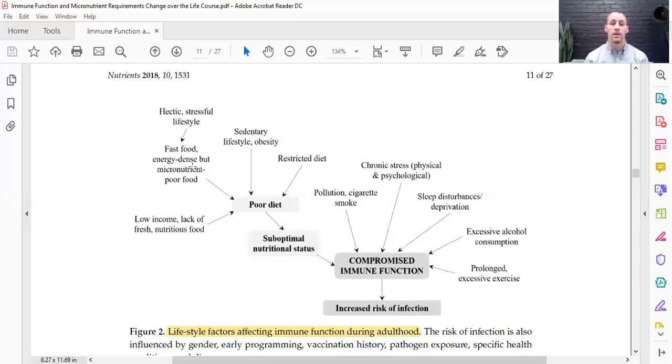And then processed oils like vegetable oils, canola oil. These oils generally help to make processed foods last longer, but then also many restaurants use these oils to cook in, and they're not very good for us. And so this is a big one. And of course, what causes eating like this is generally a hectic and stressful lifestyle. We're stressed, if we don't know how to cook, if we don't have time to cook, we generally eat more of these foods. And then lastly, low income status or lack of just fresh, nutritious foods. This is a big one.